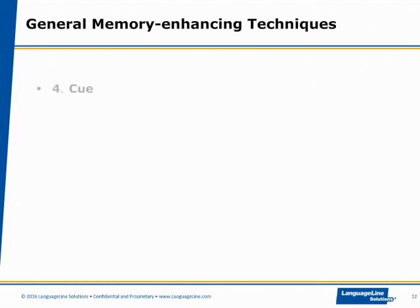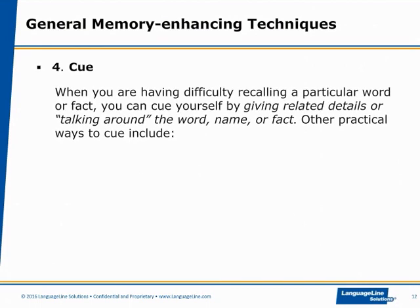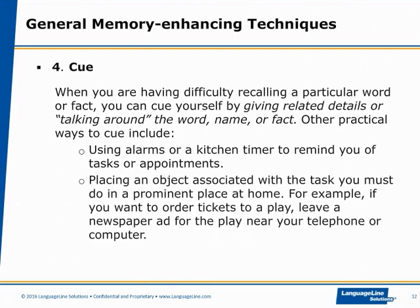Cue. When you're having difficulty recalling a particular word or fact, you can cue yourself by giving related details or talking around the word, name, or fact. Other practical ways to cue include using alarms or a kitchen timer to remind you of tasks or appointments, placing an object associated with the task you must do in a prominent place at home. For example, if you want to order tickets to a play, leave a newspaper ad for the play near your telephone or computer.